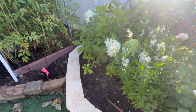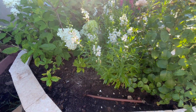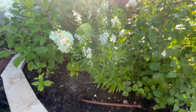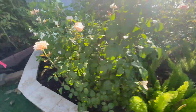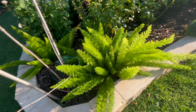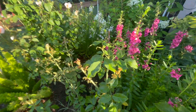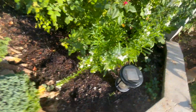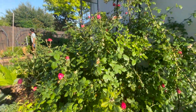I have some Angelonia planted, but these Angelonia were planted at least, this is the third year. They keep coming back. I do cut them back to the ground around November, December, but then they come back. Of course, I love foxtail fern, and I put them wherever I can. You can see the Angelonia in the back. Still kept the kale, still looking okay. Okay, this is more Angelonia. I think there's one in between that got engulfed by the roses.